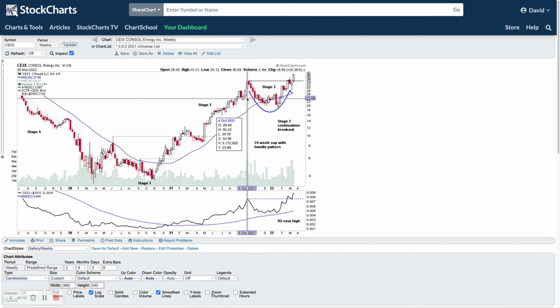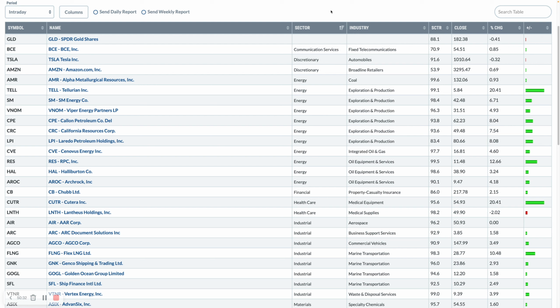But some of the semiconductors, on the other hand, have run quite strongly. The group has moved up dramatically in the RS table over the last month, so that's an area of interest in the near term. So again, today, what's strong? Lots of exploration stocks again, lots of oil equipment and services.